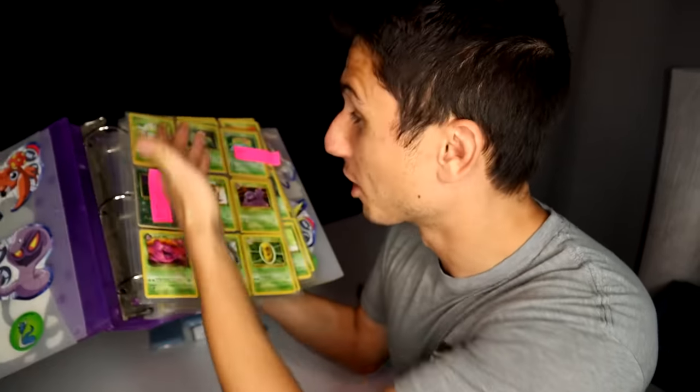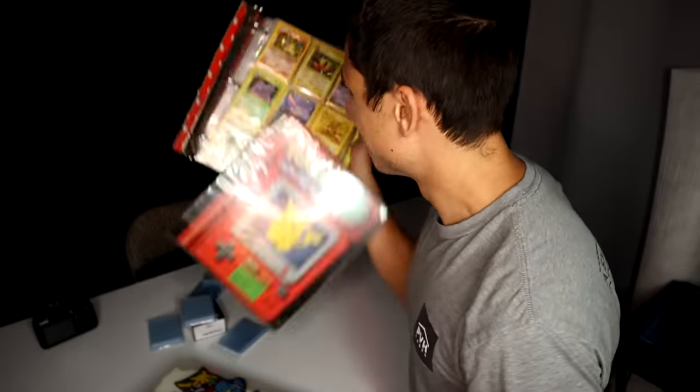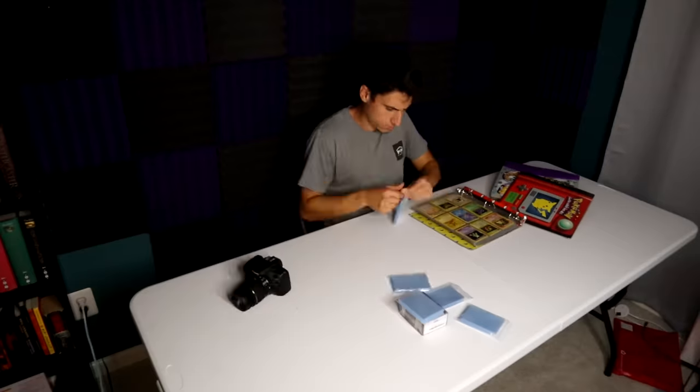I find it funny how Sam's binder has stickers on the outside. They're color coordinated. There's even post-it notes. And then you look at my binder, and it's literally falling apart.